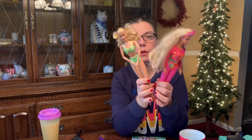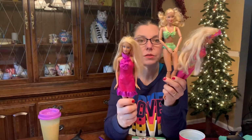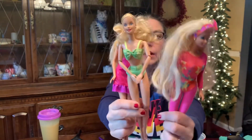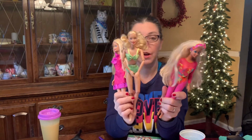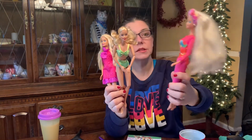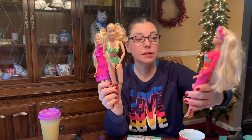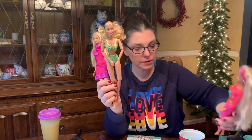We have this one, okay, and then we have this one, and this one, okay? So if I was to look at these just off the cuff from what I know, I would have put this one as the oldest. And again, I'm only going off of her head, which isn't always the best, but just from what I know, I would put her as the oldest.